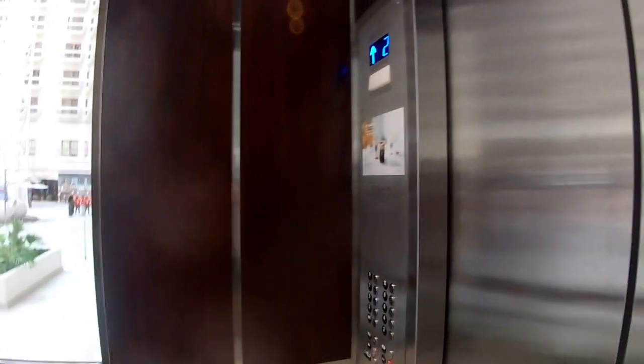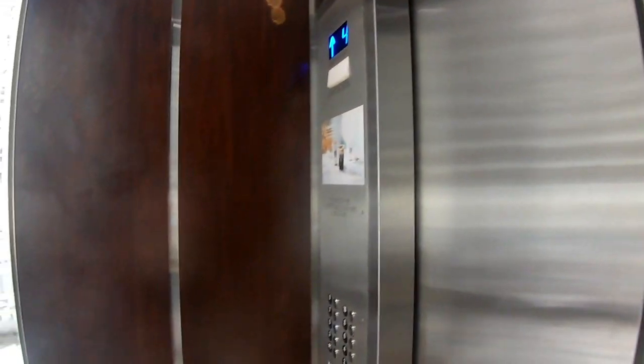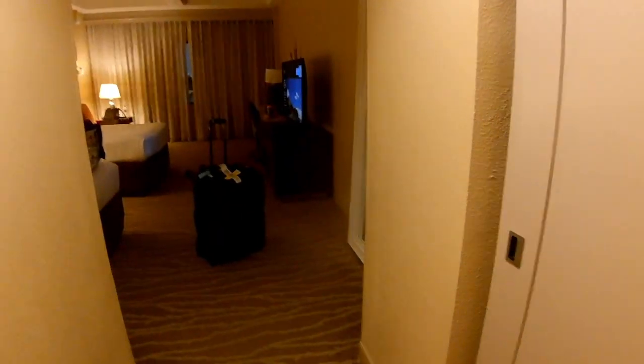So that's about everything. Everything's either on floor 1 or 2. I will give you guys a room tour now. I have a 2 queen bedroom. All right, so this is the front entrance to the room. This is room 536.